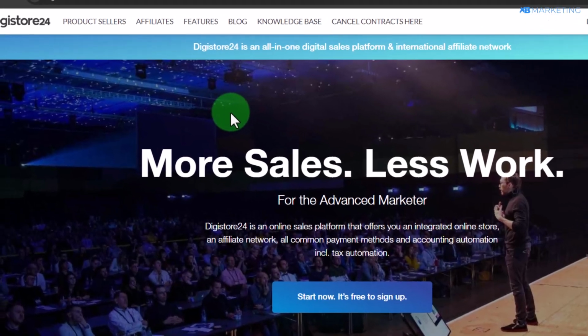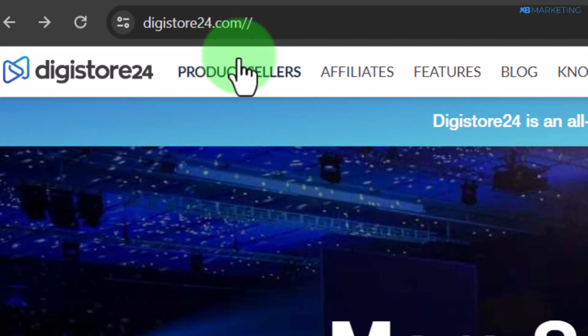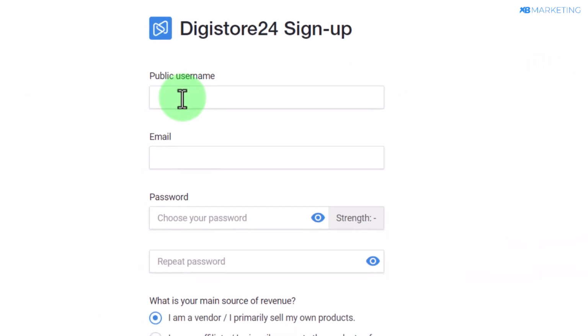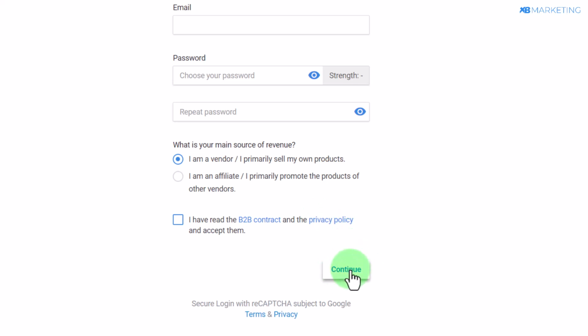So the first thing you want to do is quite obvious. You want to go over to digistore24.com to create an account if you don't have one already. All you simply need to do is to click on the register now button, and it's going to bring you to this page where you simply need to enter your basic information and you can create your account right away.